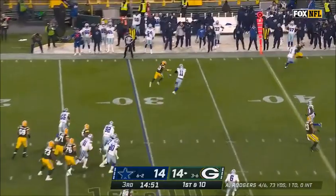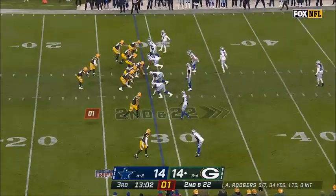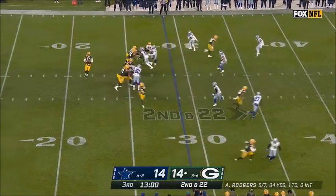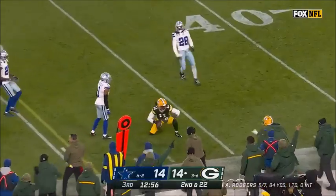Rodgers gets it out to Jones in the flat, around Parsons, that is a first down. So now it's second and 22. Four-man rush. Rodgers fires one, and it is caught. Sammy Watkins.